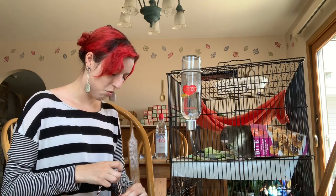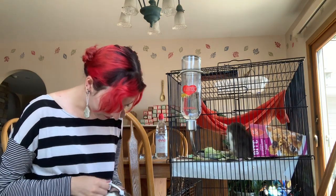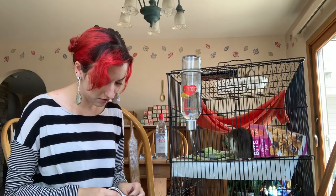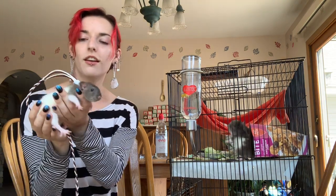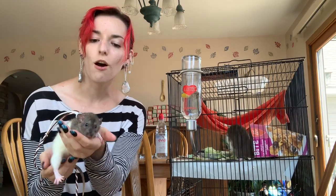There we go. Ooh! Oh, get your finger out. All right, how is it? Not too tight? Make sure it's snug, but not too tight. Oh shit! Bramble is wearing a harness.